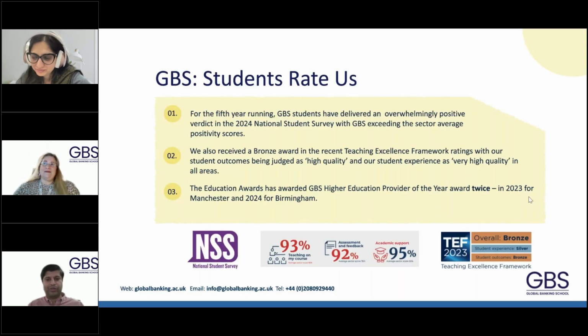And of course, we are very proud that our students rate the teaching they actually receive from us. We also like to hold up a couple of trophies we won. We received a bronze award in the recent Teaching Excellence Framework ratings, with our student outcomes being judged as quality, but our student experience being judged as very high quality in all areas. So it's something that we're very proud of. We're quite highly endorsed by students.